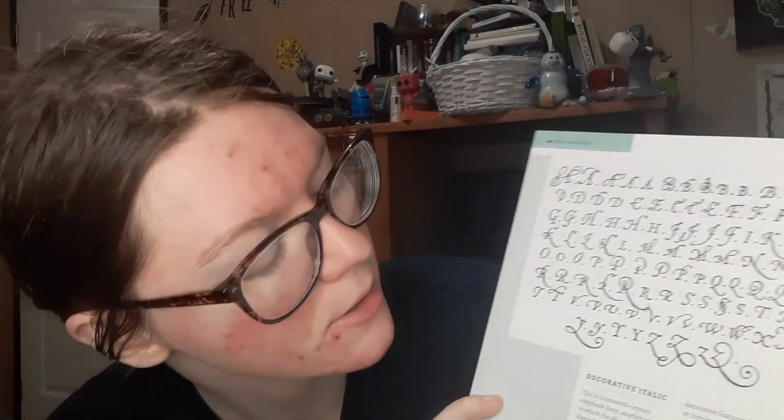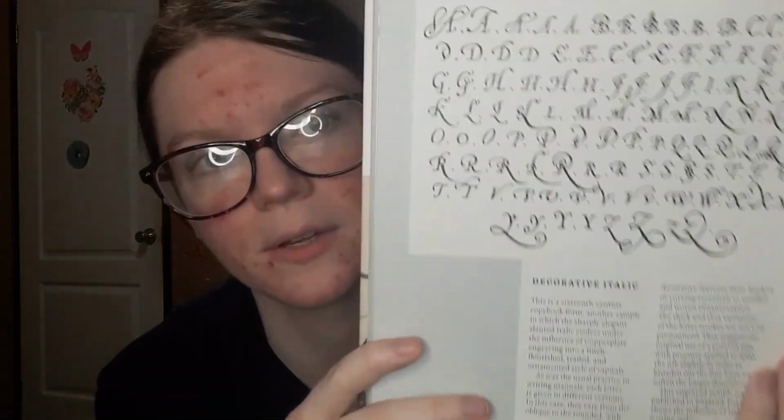This is, what is this called again? Decorative italic. Italic is one of the ones heavily popularized, I think created in Italy back in the Renaissance era. It's super, super pretty. I have dabbled in Gothic ones before. I think I've done a Roman. It looks absolutely stunning, looks absolutely gorgeous, and it kind of emulates my handwriting in a way, at least from what I can see looking at it.